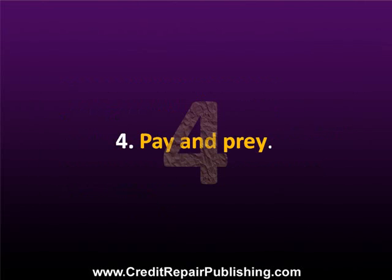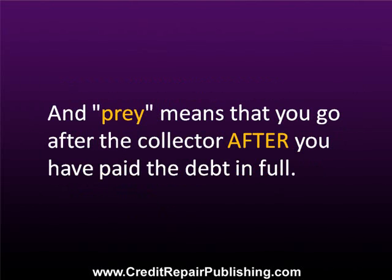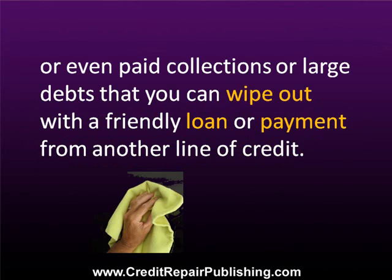Number 4, pay and pray. Note we didn't say pay and pray, but pay then pray. And pray means that you go after the collector after you have paid the debt in full. This can work for small debts where the collector refused to settle in exchange for removal, or even paid collections or large debts that you can wipe out with a friendly loan or payment from another line of credit.